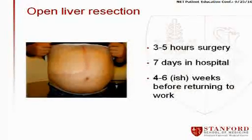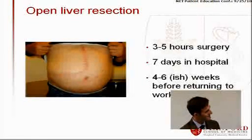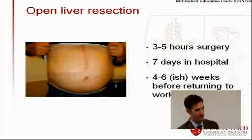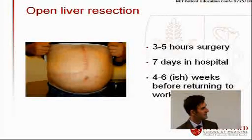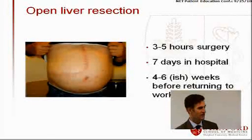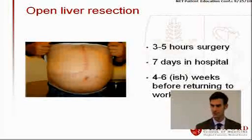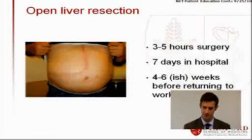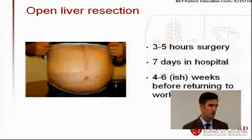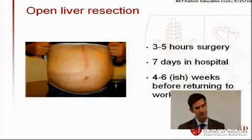Just a couple of slides. What does liver surgery look like? So this is traditional open liver surgery, and this is the incision that it requires. So it's a significant incision, it's a significant undertaking. A couple people in the room bear a very similar scar, actually. And it takes typically somewhere between 3 and 5 hours of surgery for average open liver resections, and patients spend about a week in the hospital. And after 4 or 6 weeks, they can probably get back to an office type of job. So it's a significant recovery.